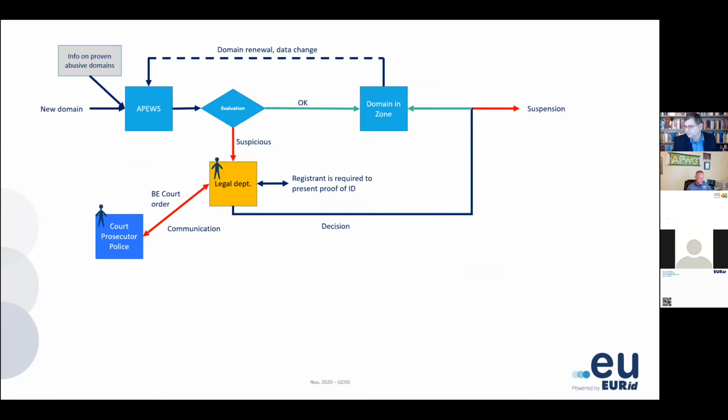Here you have the flow of the system. The system is fed by the domain name data and metadata, together with those proven abusive domain histories. If the system thinks that it's okay, it goes into the zone and the domain is available. Otherwise, if it thinks it's suspicious, it goes to the legal department, which will ask the registrant to provide a certain proof of identity. So if you are John Smith, can you please prove that you are John Smith? We want to know who is behind a domain that could be dangerous in the future. In parallel, we also inform the registrar.